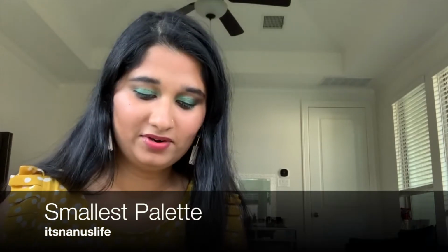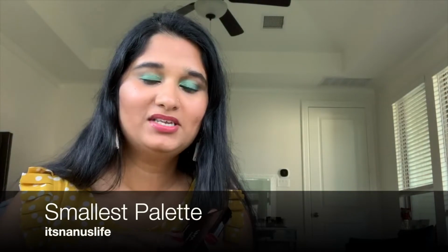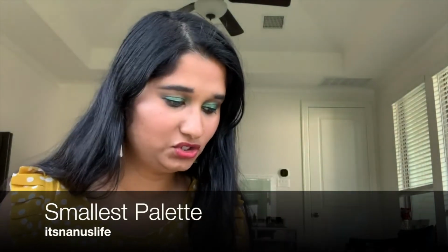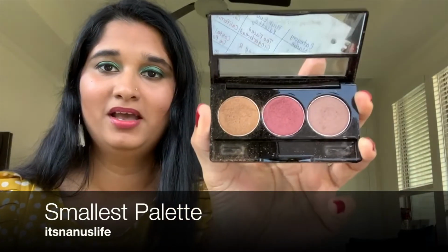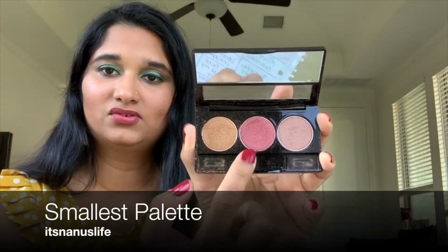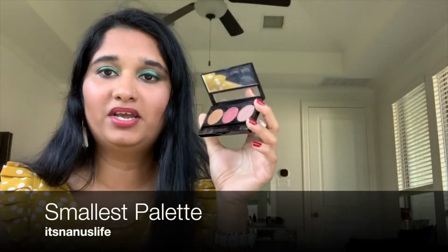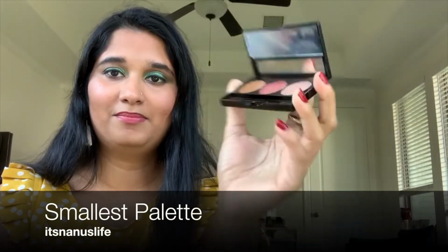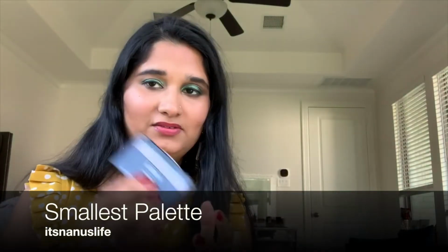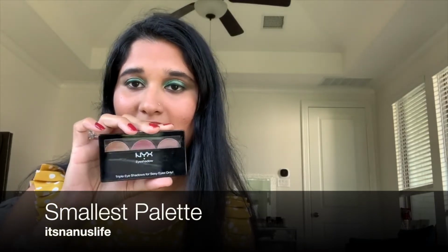So the next category is the smallest palette, and for drugstore, I would have to go with this NYX one. I used to have two or three of these trios, but I gave them away. This is the only one that I can't seem to give away. I love all three colors, this rust color, gold, and this neutral brown color. It's just so shimmery and so perfect. I don't think I could get rid of that palette. It's beautiful, and it's very tiny, and this has to be my smallest drugstore palette right now.